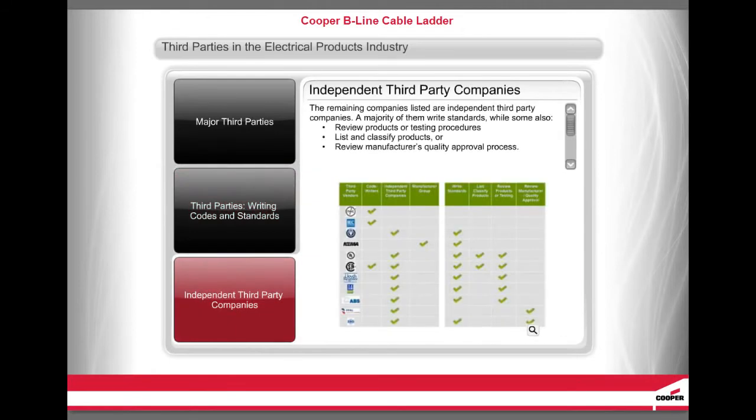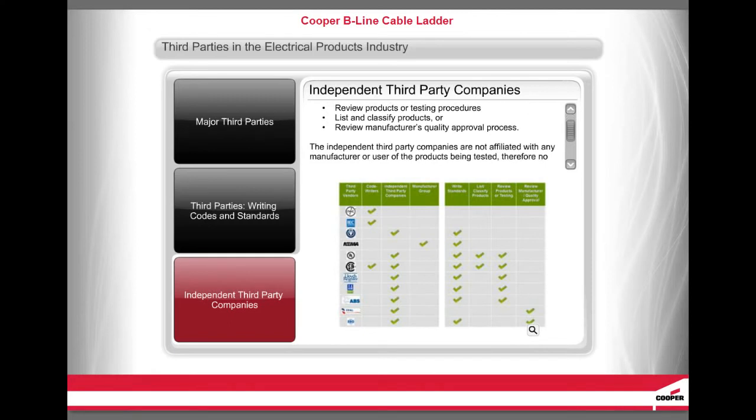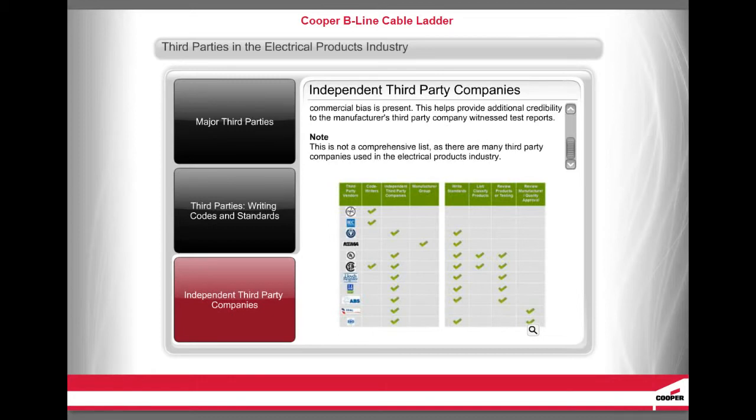The remaining companies listed are independent third-party companies. A majority of them write standards, while some also review products or testing procedures, list and classify products, or review manufacturer's quality approval process. The independent third-party companies are not affiliated with any manufacturer or user of the products being tested, therefore no commercial bias is present. This helps provide additional credibility to the manufacturer's third-party company witnessed test reports. Note, this is not a comprehensive list, as there are many third-party companies used in the electrical products industry.